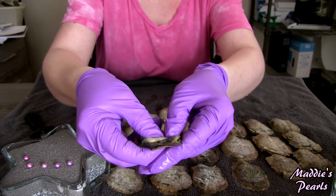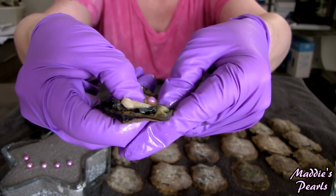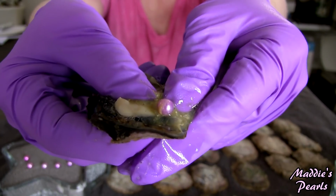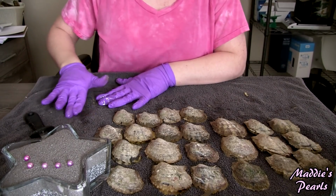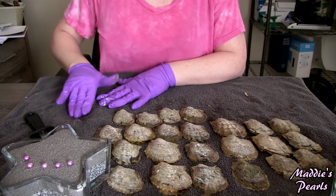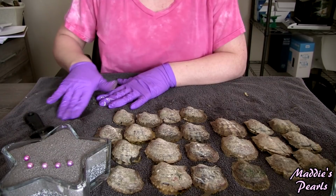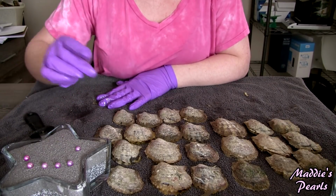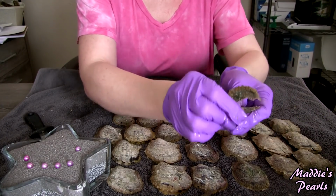Where are you, Pearl? Right here. Oh, another beautiful purple. It's gorgeous. Oh, and you guys, I'm so excited. I finally got my ring settings and my necklace settings in. So now I can start mounting my own rings and jewelry, and I am totally going to be using some of these beautiful purples.